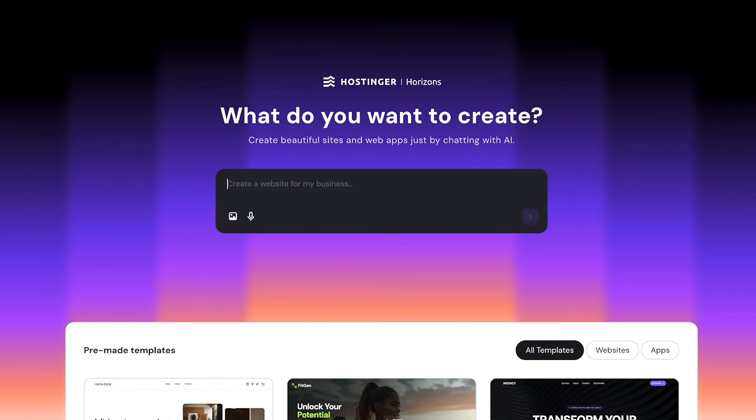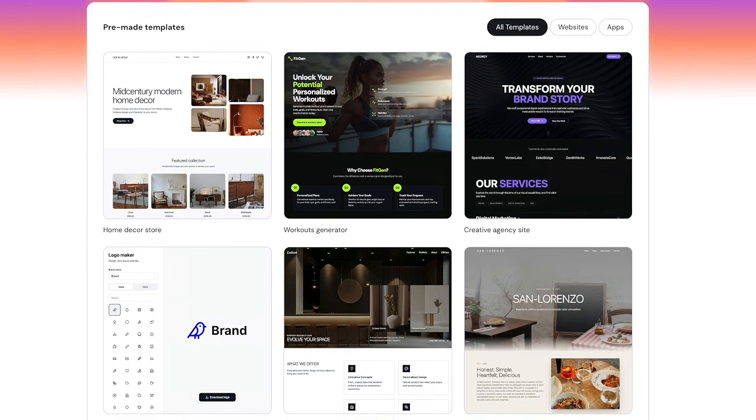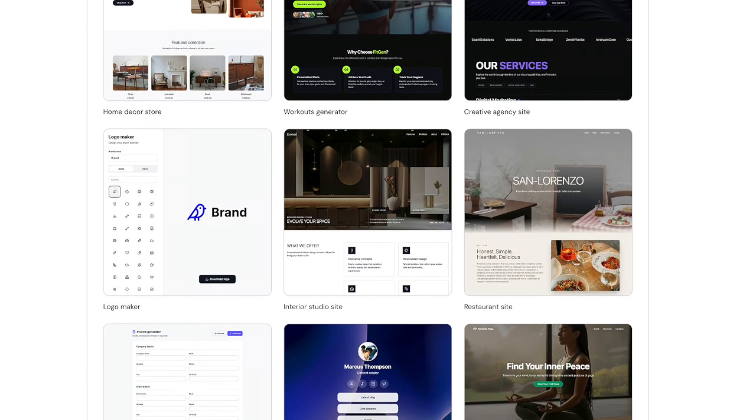What I love about this is you can type in a simple prompt, just like any other AI. If you've used AI, you can use this easily. But before I type in my prompt, I want to check out the templates. Yes, they have pre-made templates for both websites and apps in here. They make our life so much easier over here.